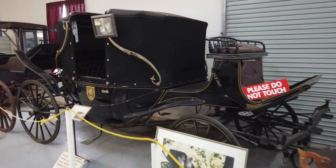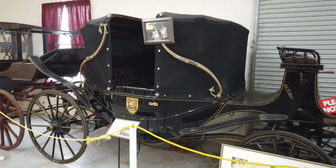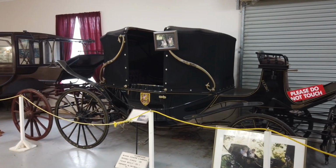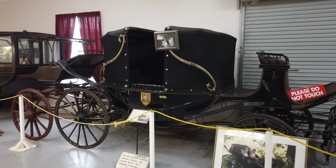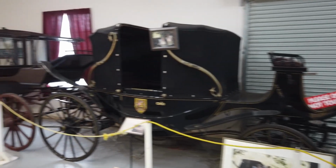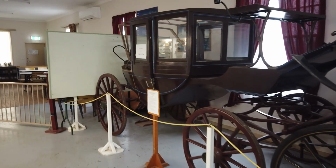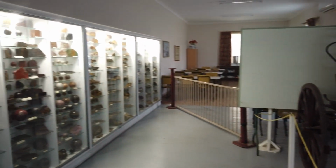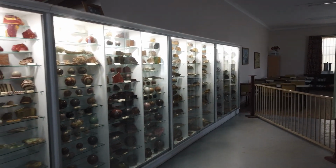What a cool carriage this one is. So this carriage that we're looking at right now is a model dating back to the 1890s, and the year built for this one was 1993 to 95. So this is new but of an old design. Another carriage. Even though it's the Portland Cable Tram Museum, there's a lot of other items here as well.